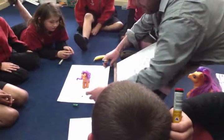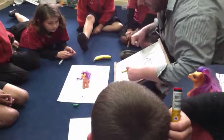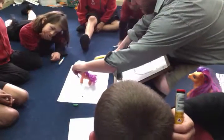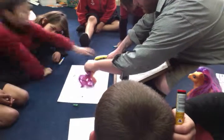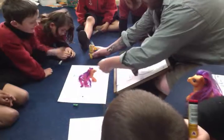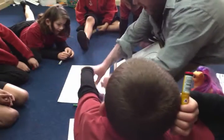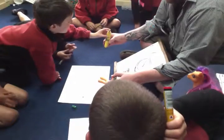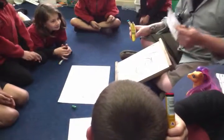So you think we should turn two of these? In what direction? Anti-clockwise, which is this way. So one, two. Can she see Banana Monster? No, she's looking this way. So two thirds didn't save her.